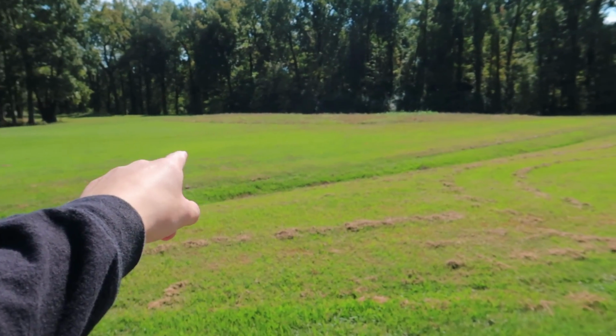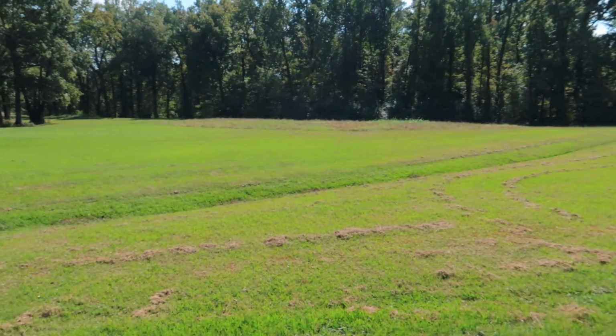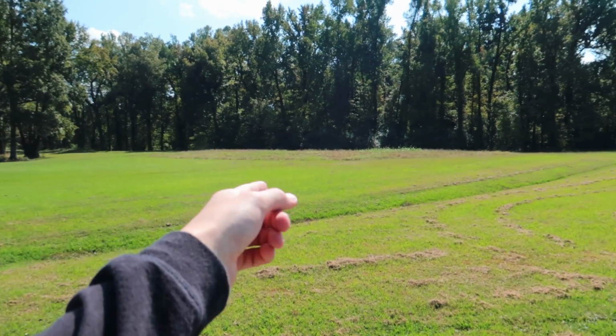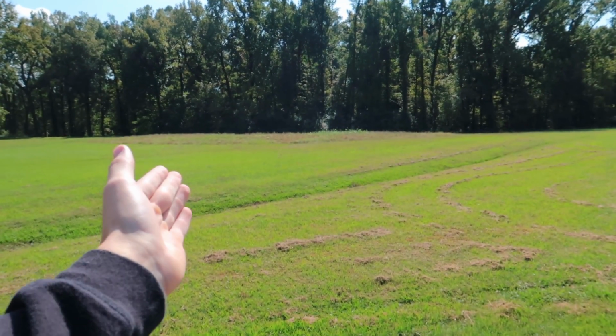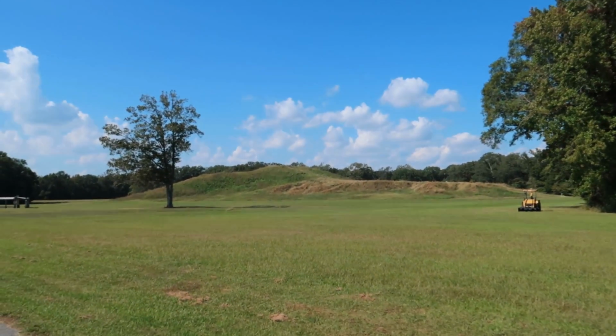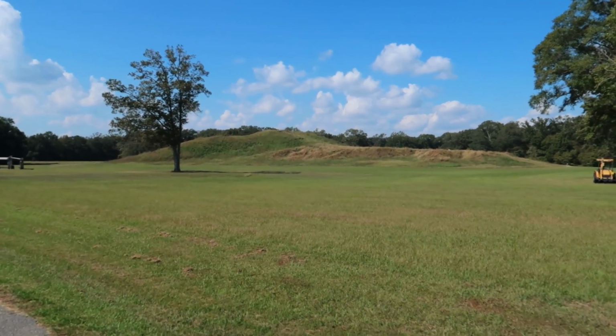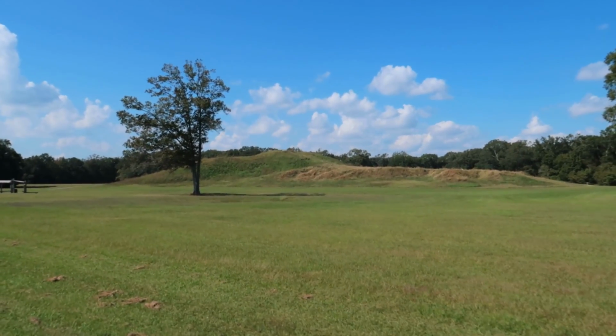This is ridge 6, and if you look at it, this is definitely the highest ridge we have seen so far. I'm not sure what the exact height is, but this is the highest ridge, much higher than even number 3, which is the highest previously. And if you look out into the distance, that is Mound A. That is the mound we are going to be climbing, and that was the largest mound at this site. It is about 50 million cubic feet of dirt.